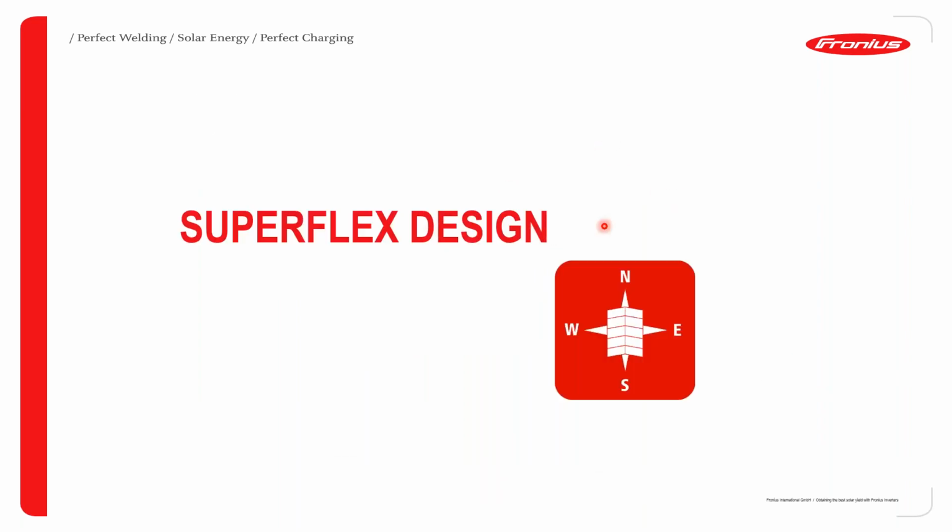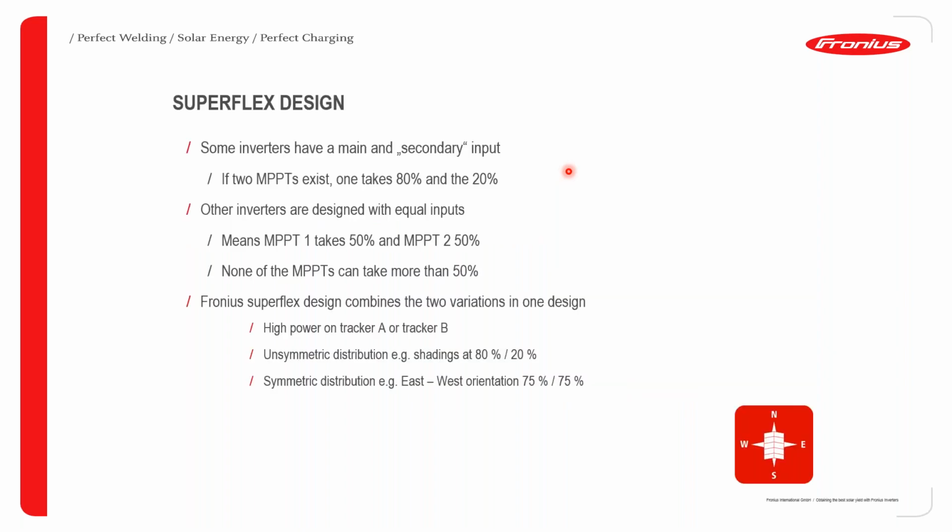So let's now look at the specific features of the Fronius inverter that are going to allow you to get a lot more yield compared to other inverters in the market. And one of the things that we can talk about is the Superflex design. And I would like to explain to you what this Superflex design is.